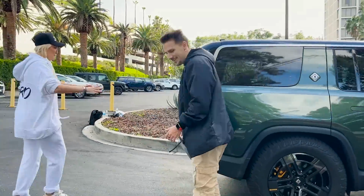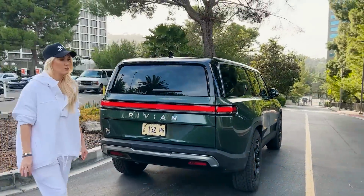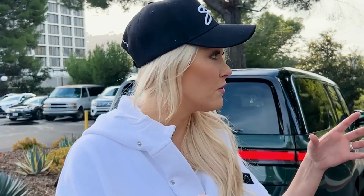It is, right? Okay, the back of the Rivian. Yeah. The shape is very angular, very square. Okay, so this is the thing, guys. I feel like they've taken inspiration from a number of car brands, right? So the overall shape is like, what, a Range Rover?